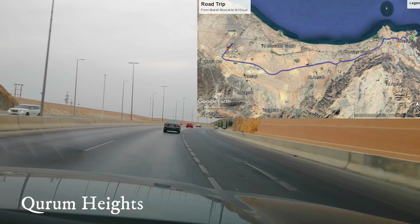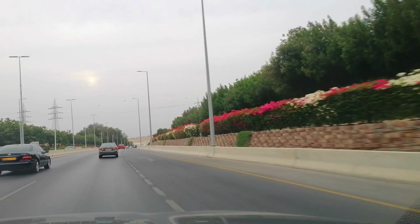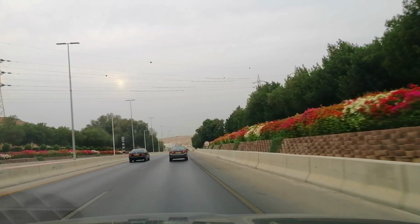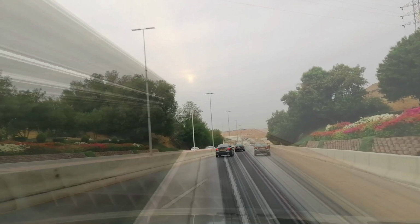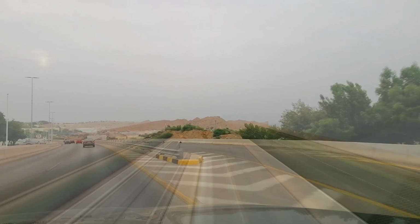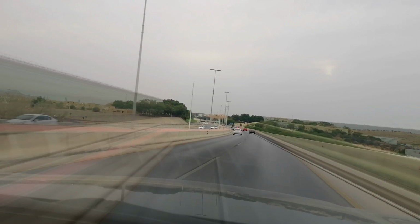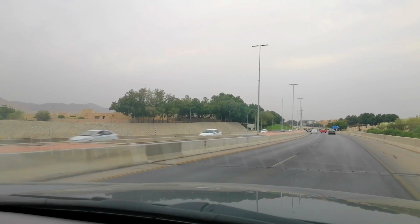This particular stretch from which we are crossing now is called Qurum Heights, which offers a nice view, giving you a feeling of passing through mountains. Oman has one of the best road networks in the world, and these roads with stunning views truly justifies this fact.